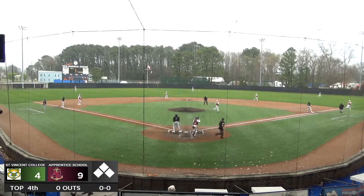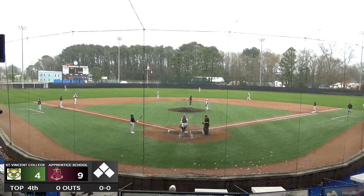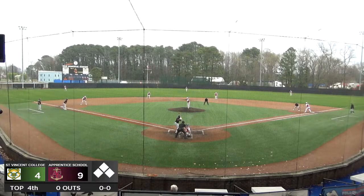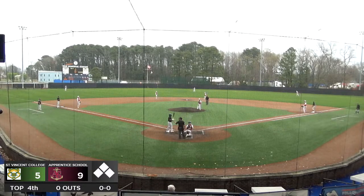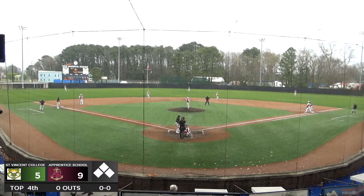That ball's popped out of play as we have another pinch hitter, number 7, Jayshawn Taylor. Throw back over to check the runner. So the Builders' lead has been cut more than in half in this half inning, five runs being put up by St. Vincent's.